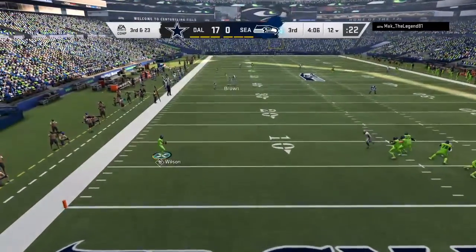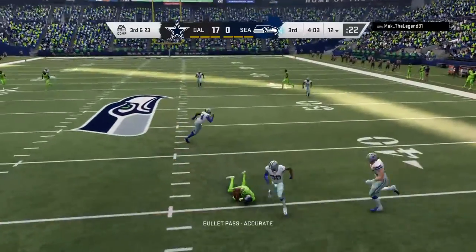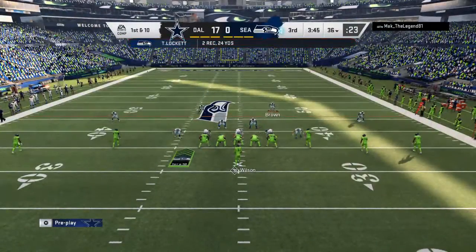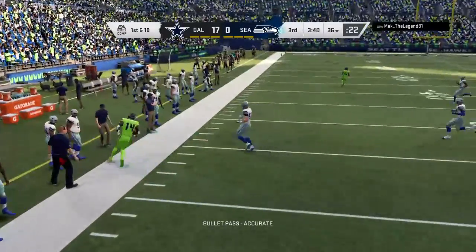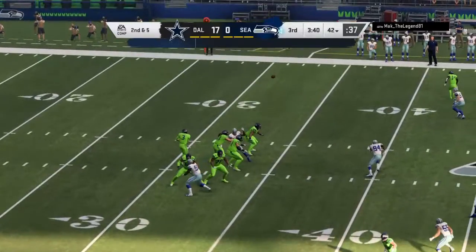Forced out to his left. And he's got Lockett. A pickup of 24 on the 3rd down conversion. So from the 36 now, 1st and 10. Wilson. This one into the hands of Metcalf. And he'll be out of bounds after getting this one across the 40.